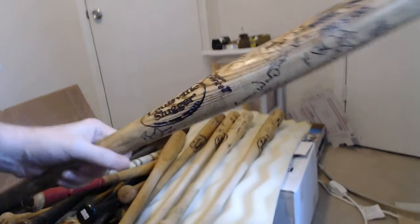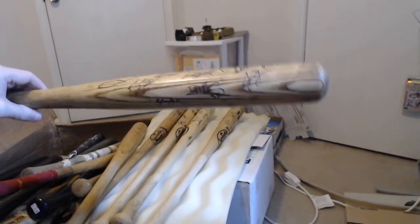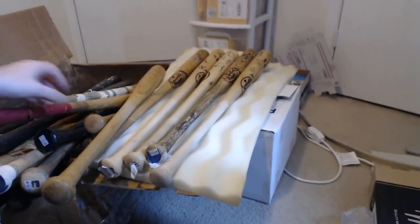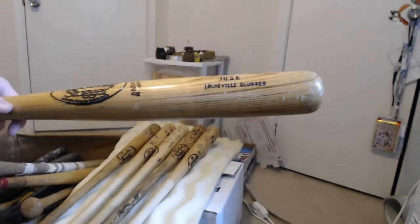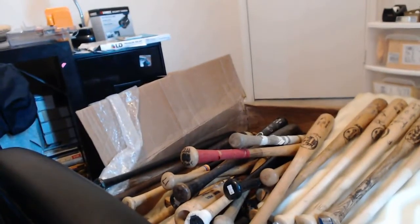2000, 2001, 2002 Tucson Sidewinders bats that are game used and autographed by the team there. It's very, very cool. There's a lot of neat things here. The vast majority are game used from the majors, though. So this, for instance, is a Felix Jose game used bat, and all kinds of others in there as well. And I'll go ahead and pull out a few others just to show you what's here.